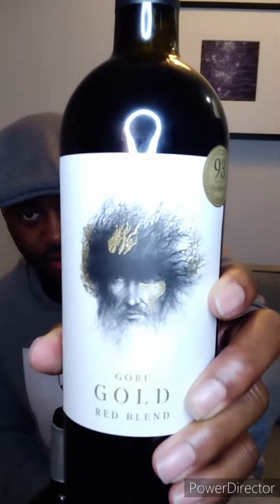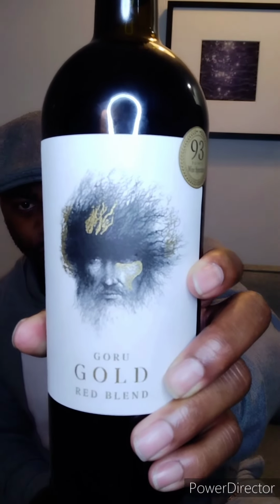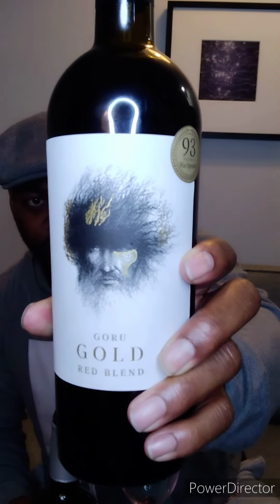Second wine. This is called Wine Still of the Week, so hopefully I had to bring in a still. So this is definitely a still. This is called the Goro Gold Red Blend. This is out of Spain. We're talking about 80% Monastrell, 15% Syrah, and 5% Cabernet Sauvignon. Hope you guys can see that. That's a hell of a label, too. I love the artwork on the front. It's dope. Let's see what's going on here.